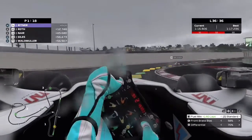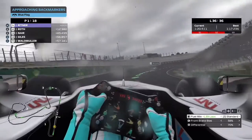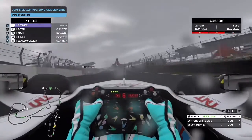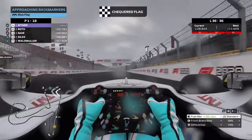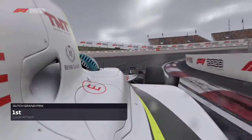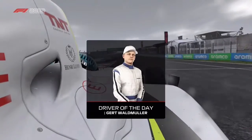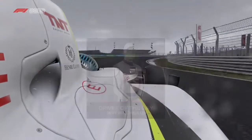Into the final 2 corners. Out of that corner, the blue flags are out. Into the banked curve. One more time in the Netherlands. We are going to take victory for the first time in the Brawn GP series. What a race. What a race. That was a great, dominating race from us. As Gert Wallenmuller gets driver of the day, as we head onto the podium.